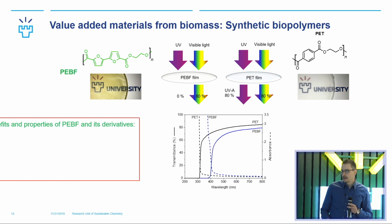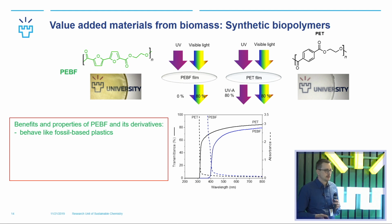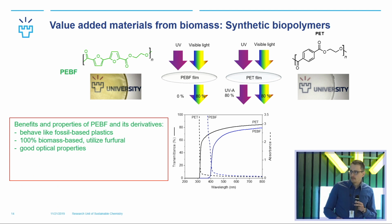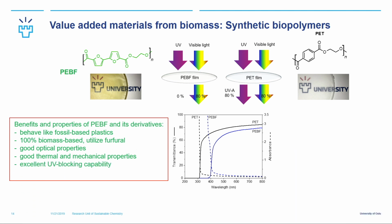Some other benefits and properties of PEF and its derivatives, which we have observed, is that they behave exactly like fossil-based plastics. They are more related to fossil-based plastics than, for example, if we compare to cellulose. Those materials can be produced so that the carbon in those materials is 100% derived from the biomass. And we have shown that also the furfural can be utilized in the production of these novel types of materials very efficiently. As already mentioned, those materials show very good optical properties, but also thermal and mechanical properties with the excellent UV blocking capability.